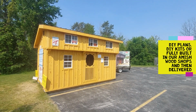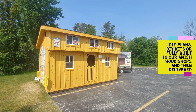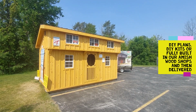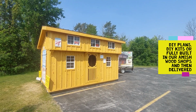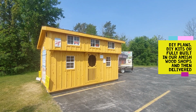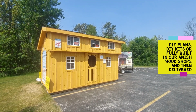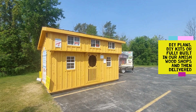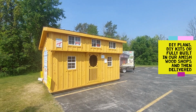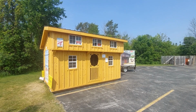This is our innovative loft design. You can purchase the do-it-yourself plans from TrinityTinyHomes.ca, or you can also buy our do-it-yourself kits, or if you're in Ontario, Canada, we will deliver this fully built in our Amish sheds, in our Amish farms, and delivered to your property.